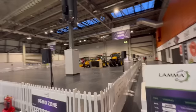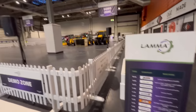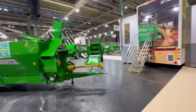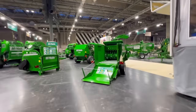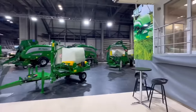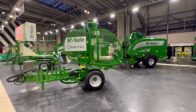Got a demo zone here, got an orange Valtra in it, a couple of JCBs. That must be what they're doing. Malone Tedder as well. There's Mikhail. Also, green machines. Balers, straw choppers, wrappers. Square bale wrappers. Round bale wrappers.